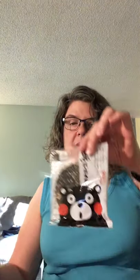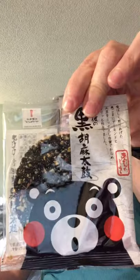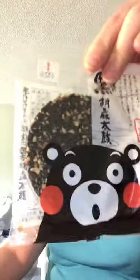The black sesame taiko kumamon design with a cute little bear. Oh, I can eat this. It has tree nuts and soy. Kumamon is here to make you fall in love with Kumamoto Prefecture, made with fragrant roasted almonds, black sesame, and mizu ame sugar syrup. This black sesame taiko is scrumptious.